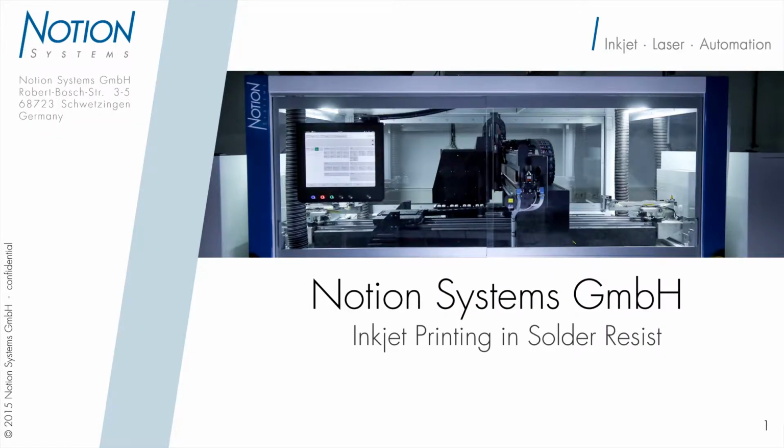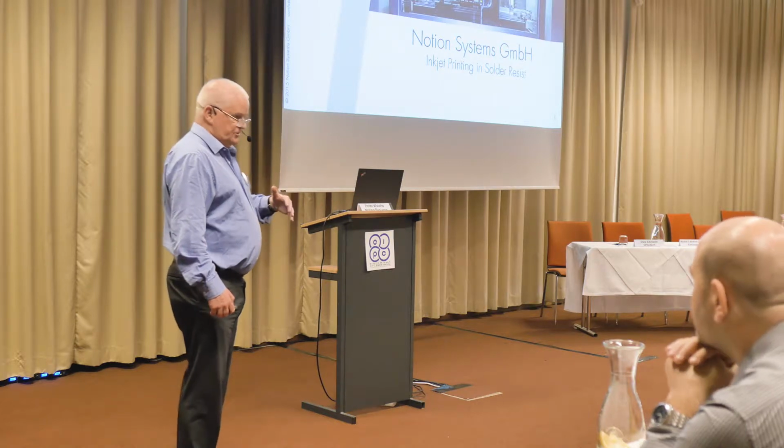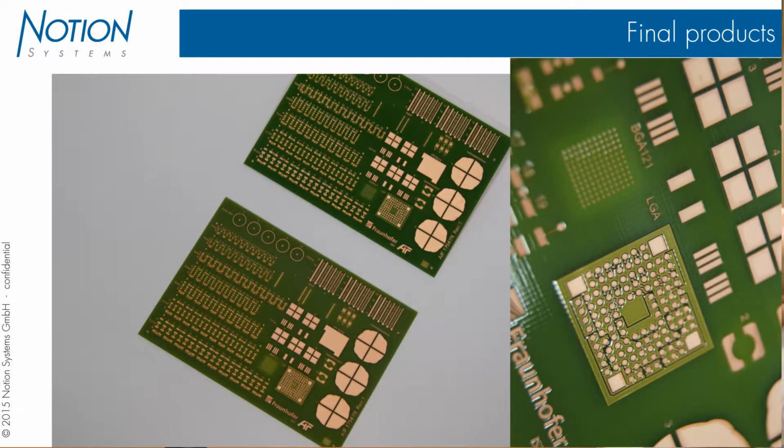So, Notion Systems, very briefly, are dedicated basically to manufacturing high accuracy 3D printers. Yes, we make printers for other applications, such as printing of 3D items like lenses for reading glasses and prescription glasses, also for sensors, and for printing OLEDs to make display screens from as small as your phone to the biggest screens you can think of. But we also make this baby here, which is for printing solder mask. So that's the name of the game. It can also print legend. We'll come back to that later on.